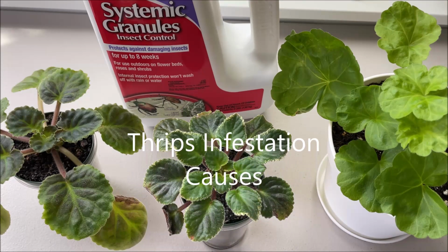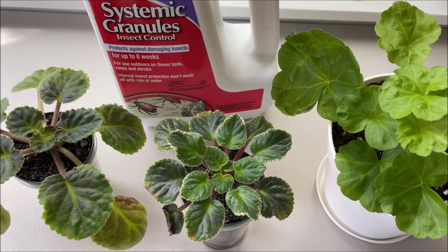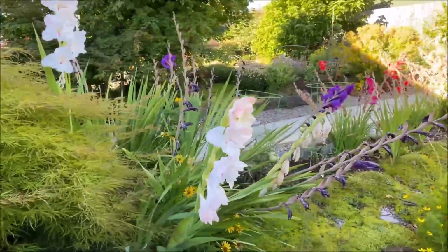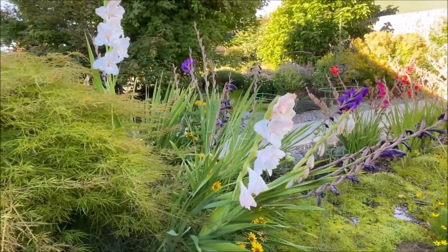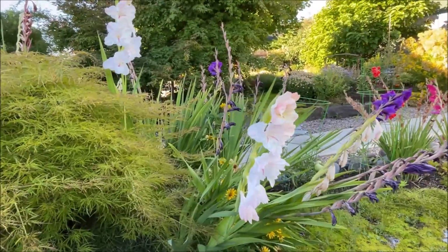Thrips are a common pest. I didn't know how common they were until I started researching this topic and paying closer attention to my plants out in the garden. Now, let's go thrips hunting. Every garden that has blooming plants is very likely to have thrips among them.